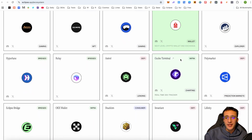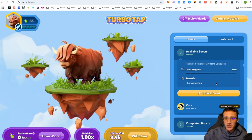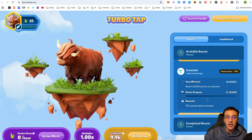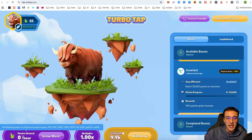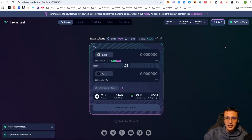But one protocol I think is worthy of using is the Invariant protocol, because as we know, we've also got a quest over on Turbo Tap, which if you see down here, by achieving 25,000 points on Invariant, we'll get a nice 10% passive grass increase, which will of course increase the amount of grass that we earn from the tokens that we have of ETH, SOL, USDC, USDT, Turbo ETH, and so on. But going back over to Invariant, my friends, all you very simply need to do is stack up the points, of which you will see in the top right corner. So the more you swap, the more you provide liquidity, the more points you will earn.